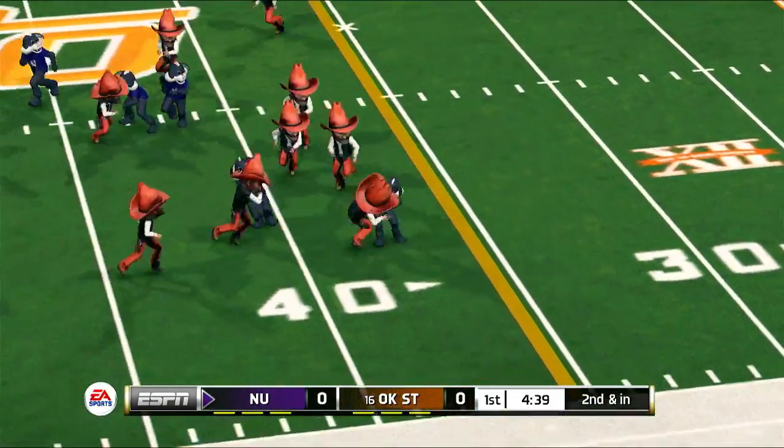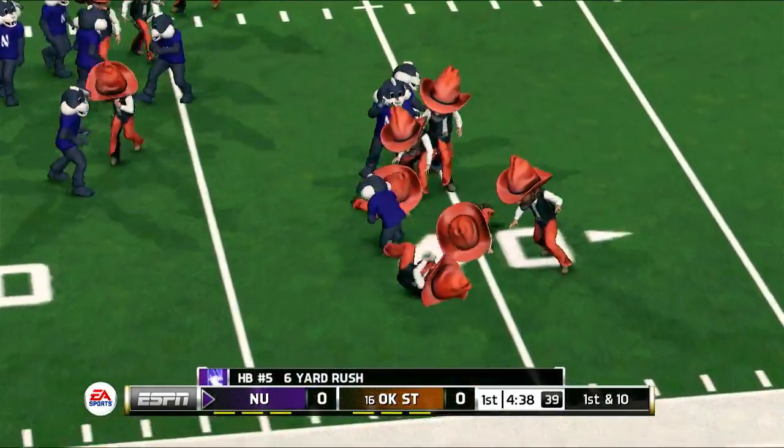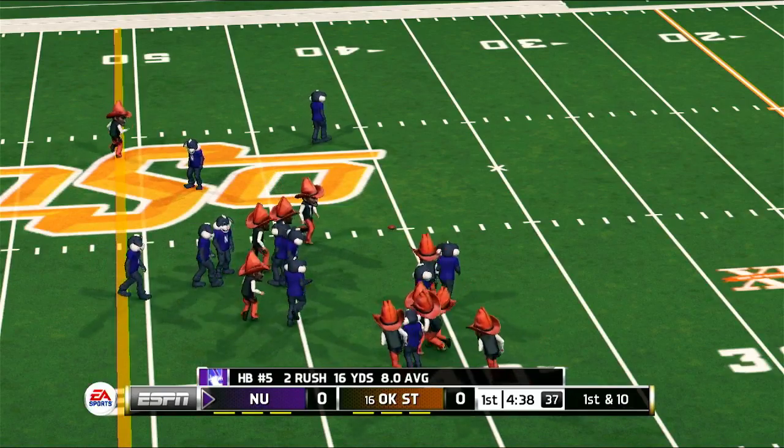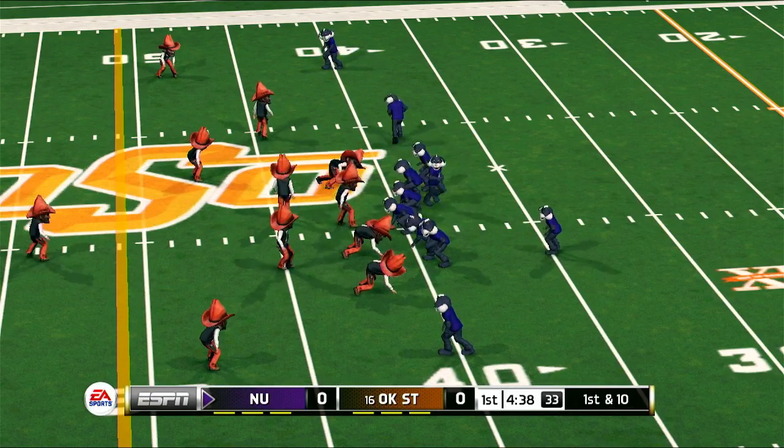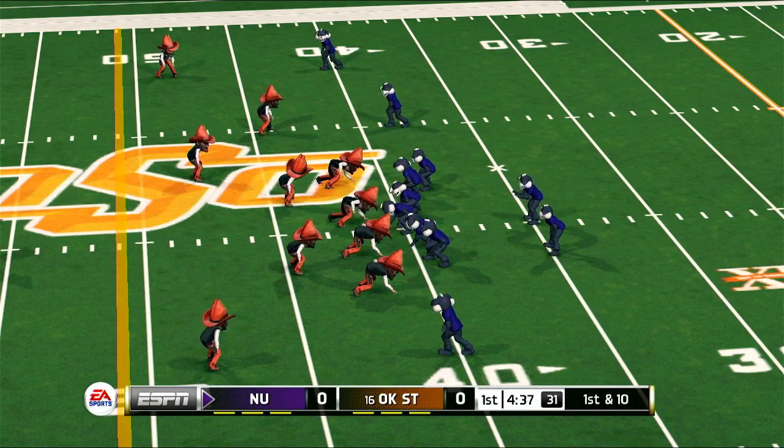Run left side. Runs outside for a nice gain. Picked up a first down on that carry. Yeah, a good job up front by the offensive line. They picked up some nice blocks to allow that back to get in there for some extra yardage.